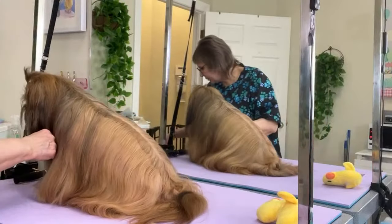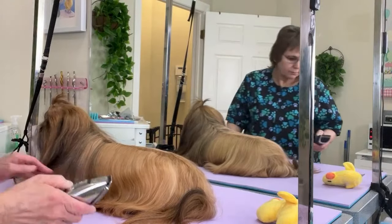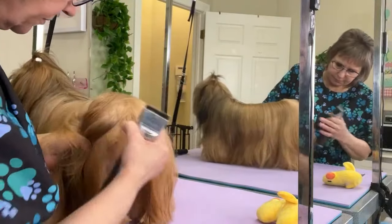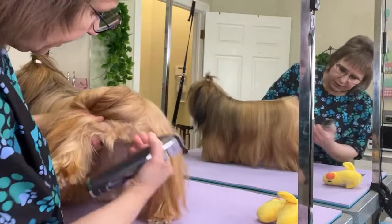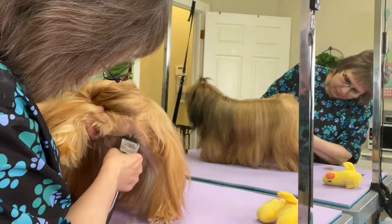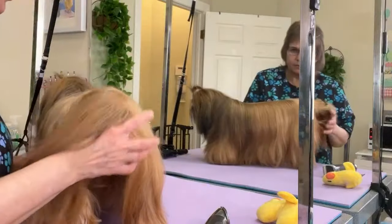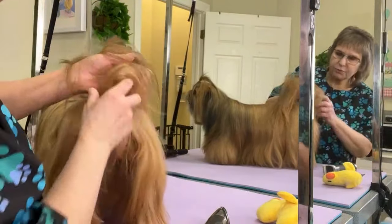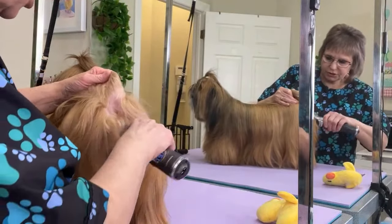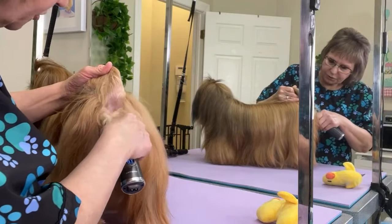To do under her tail. Stand. I'm using a tin blade, and she gets quite a bit cut out under here because she is a pet dog and she does get kind of messy. If this were a dog who were being shown, of course, we would never trim out that much. But because she's not a show dog, we do things to make life better for her and her pet parent.